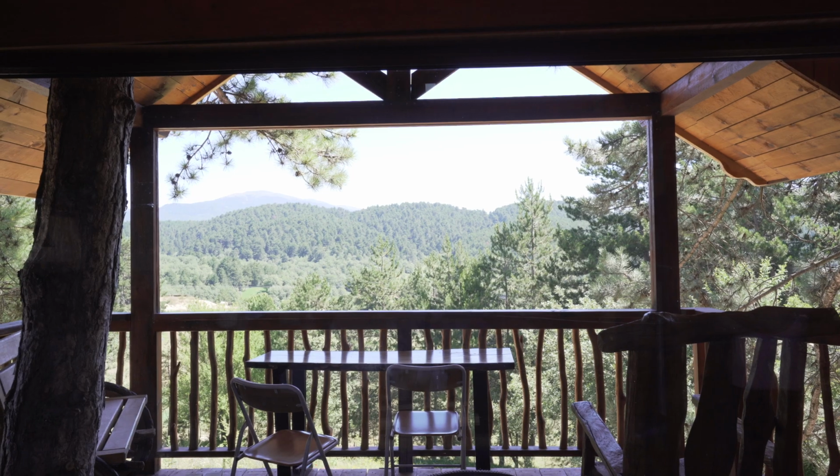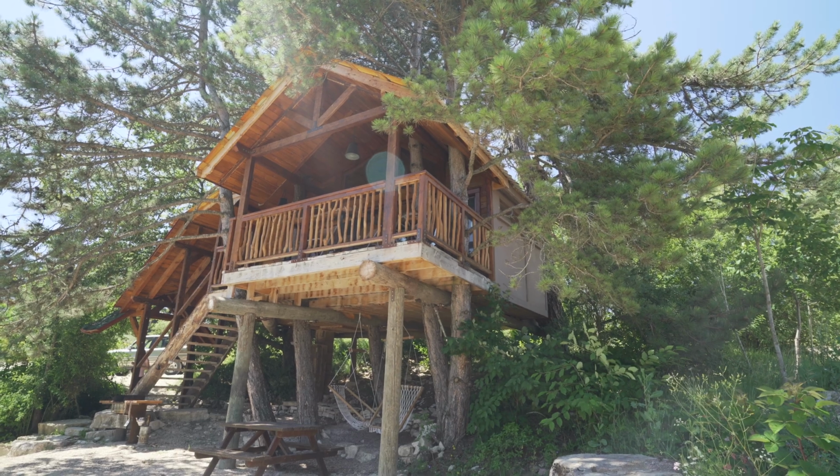So this is our bedroom, and we really liked it because it's overlooking these views, and in the morning there's a lot of light coming in, and since we're in a tree there are a lot of birds around here, and in the mornings we can hear them chirping, and they actually woke us up this morning.